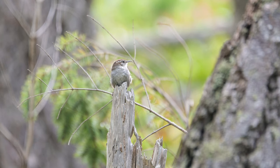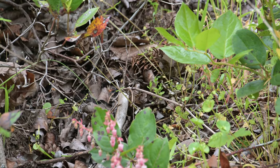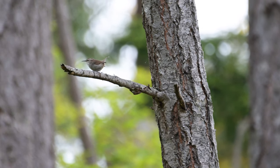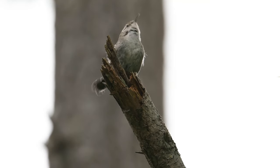That's a lifer for me. Just a really cool looking bird with the long tail, long beak, the white supercilium. For whatever reason, wrens have a special place in my heart. For much of the time, they sulk through the bushes, but every so often, one would emerge to perch on a branch, shake its tail feather, and sing.